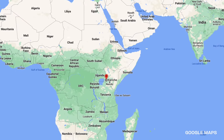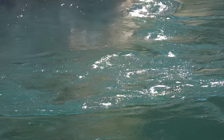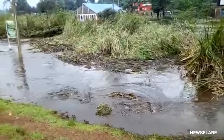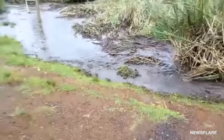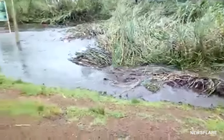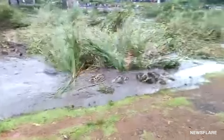Located in the western highlands of the Kenyan Rift Valley is the city of Kericho. Back on May 1st of 2020, locals here were going about their day when they noticed the water in a small pond start to move. Upon closer inspection, they noticed some sort of sinkhole had formed underneath the body of water, and a whirlpool had taken shape. Intrigued, they took out their phones and started filming, capturing the exact moment it began to swallow everything in its path.